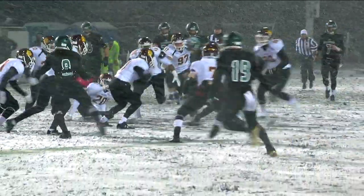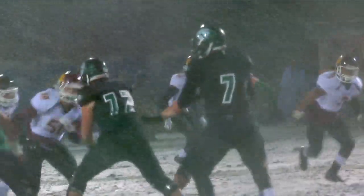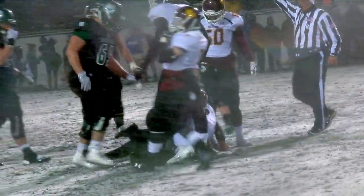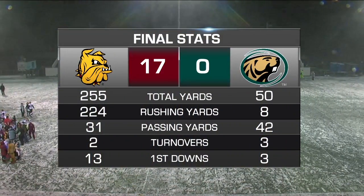And this is one of a few pass plays that went right for Bemidji State. But consider this, they had 50 yards of total offense the entire game. Jordan Hine and that Beaver offense just miserable all night long. AJ Nats with a sack there that pretty much ended things for the Beavers. And as I mentioned, just 50 total yards, 8 on the ground, 42 passing, just 3 first downs.